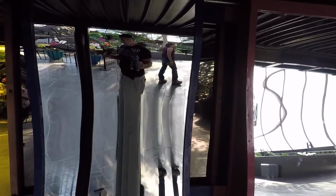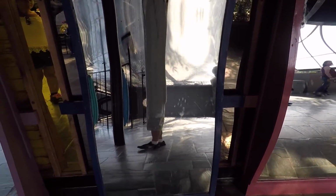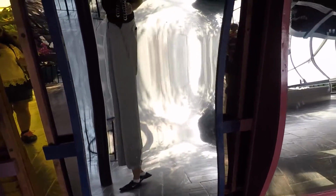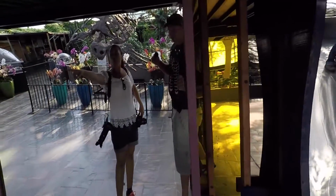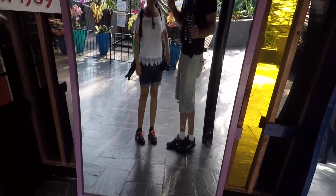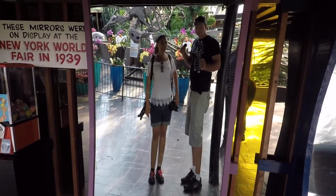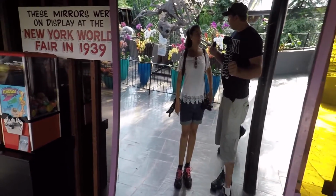Look, it says these mirrors were on display at the New York World's Fair in 1939. Look at your long legs. Oh, I feel so tall. Wow. Sarah's tall too. Look at that supermodel.